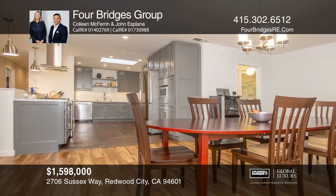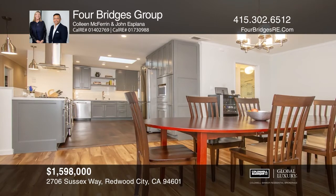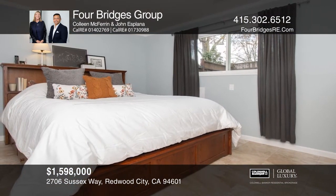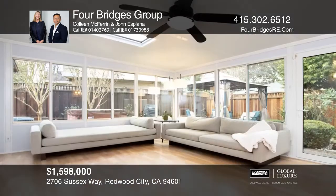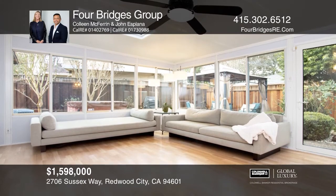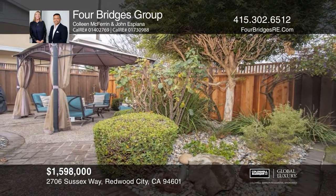There's also a bonus sunroom with wall-length windows and a glass door leading to the backyard. The backyard is a peaceful retreat, offering gorgeous landscaping and plenty of space for entertaining guests. Fall in love with your future home by contacting Four Bridges Group to schedule a tour.